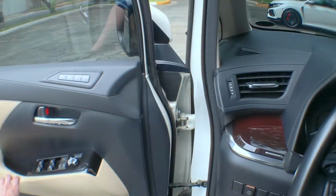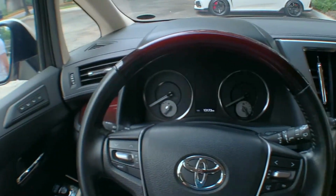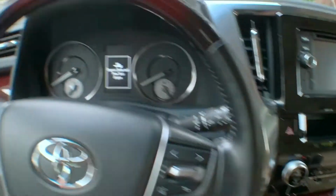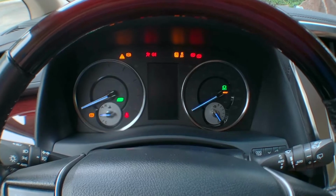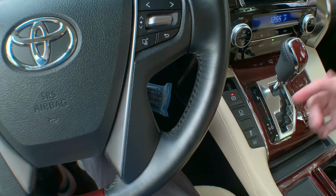Let's check the doors of the Alphard. They sound okay for a Japanese car. So let's start it up. Just put your foot on the brake and press the power button. As you can hear, the seats are going back to the position I left them before entering the car.